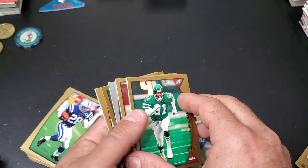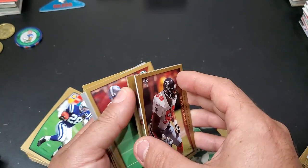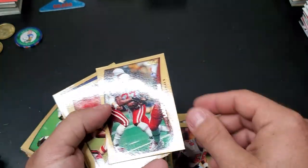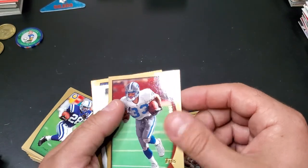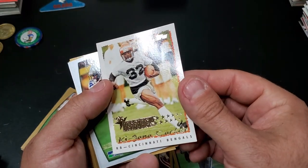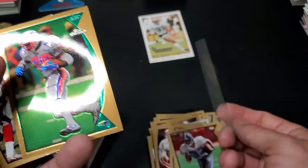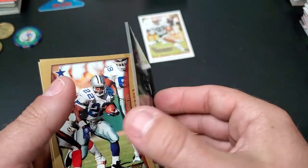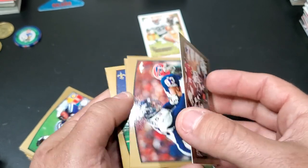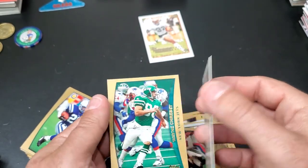Kanell, Jeff Graham, Tuggle, Centers, Hill, Milburn, Kijana Carter. Look, there's a rookie. Not of the '98 class. Curtis Martin, Topps Chrome. Emmitt Smith. I think that's the first Emmitt Smith we pulled out of here. Not of that one. Wayne Chrebet.